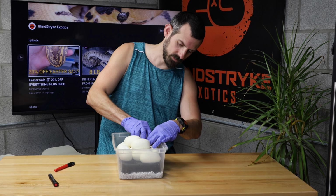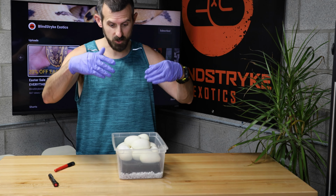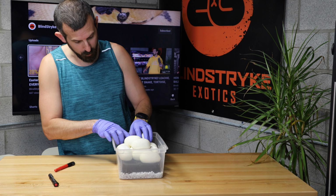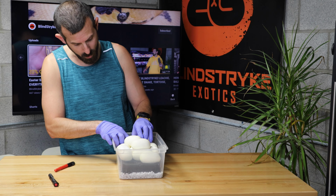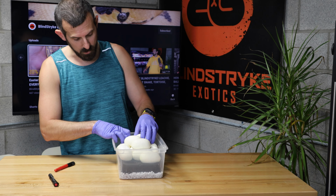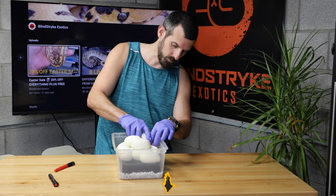So what I'm doing is separating the eggs. There's like 1, 2, 3, 4 that are on top. The rest of them I'm going to leave together because there's no reason to take them apart. They are kind of perfectly sitting there. They will fit in the egg box. They're not too high. The only reason I'm taking these ones off is because they are going to hit the top of the egg box, and there's really no reason to leave them up there.